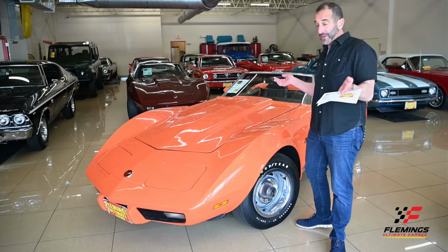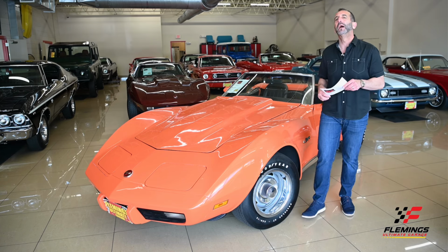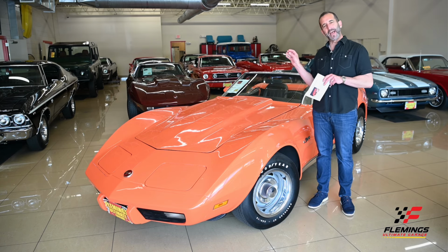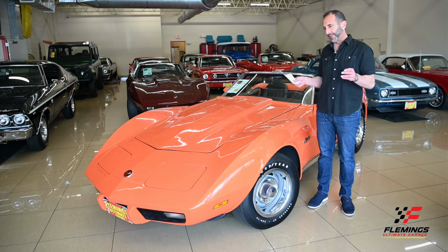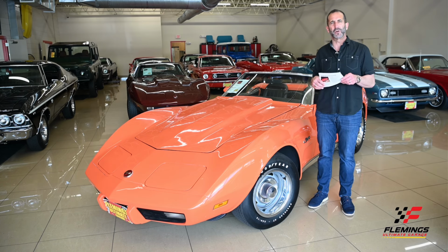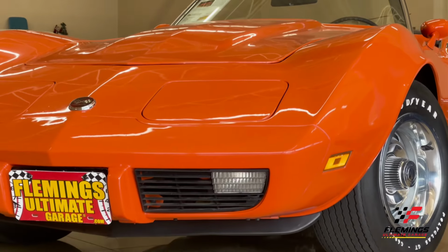Well, it's not the History Channel, but it is a piece of history. And why is it a piece of history? You already know this answer, because it's the last year of these cars in a convertible. And then you ask yourself, well, that's great news, but didn't they come out with a convertible later? Yes, they did. However, it doesn't look like this.